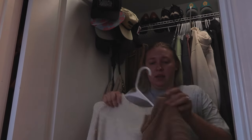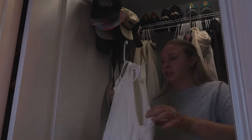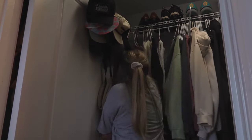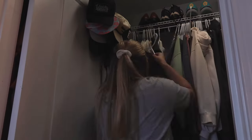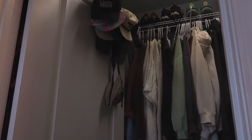Sorry, cardigan. If you don't know, I have a lot of American Eagle and Aerie still because I used to work at American Eagle, so that's where a lot of this comes from. I did go thrifting and shopping recently and got new sweaters, believe it or not. So let me share the rest of my sweater collection.